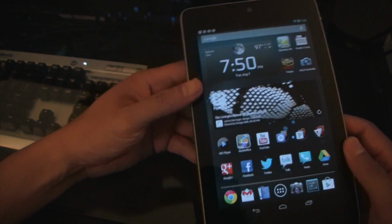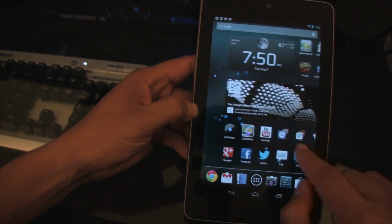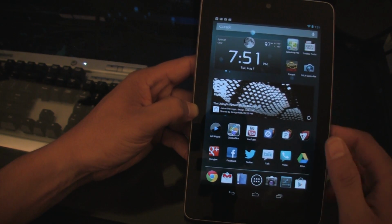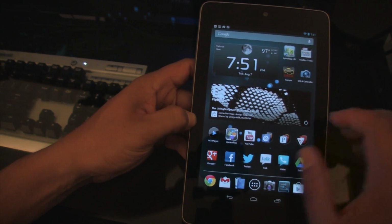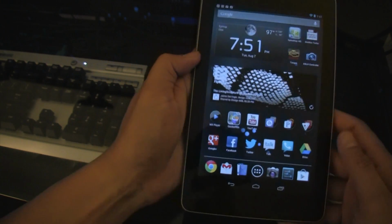Haven't had any issues with the color reproduction or video or dead pixels or anything like that. Everything's been fast and responsive. Wi-Fi has been good, never dropped anything. Bluetooth works good. Everything on here works really well. The USB port, yeah, that's pretty much it. Everything has been working very well on this tablet.